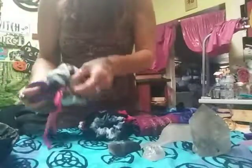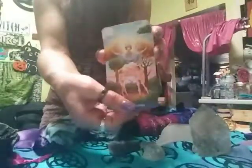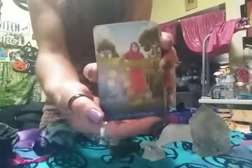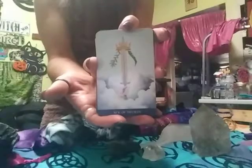This is called the Classical Tarot by Barbara Moore. Some of these tarot bags I made myself and some I bought. I've showed this deck before. I know I have. Classical Tarot. These are Rider-Waite clones, most of these. So, I think that is such a beautiful card. This is a fan-freaking-tastic deck to start out with. Okay?